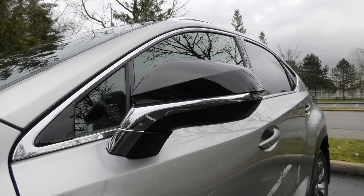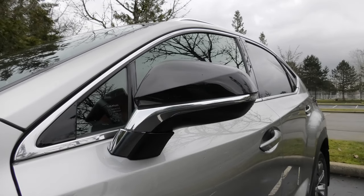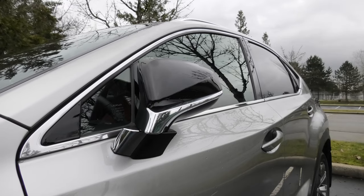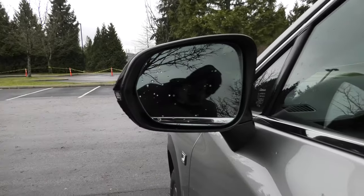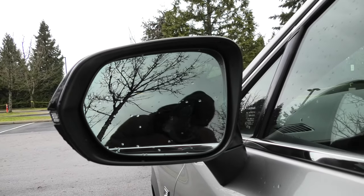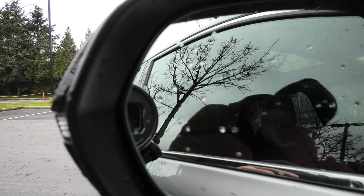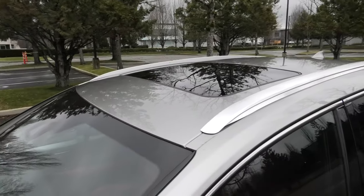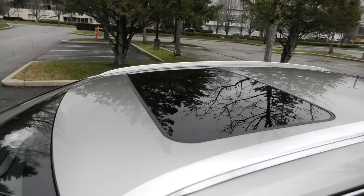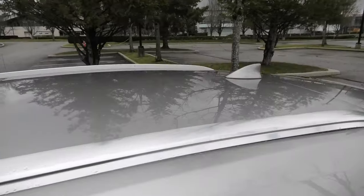Rearview mirrors are painted black and they are power folding. Mirrors are also auto dimming, which will reduce the glare at night, and the vehicle comes with a blind spot monitor. On the top we have the sunroof, aluminum rails, and the shark fin antenna.